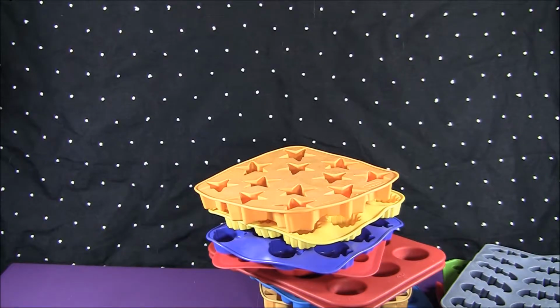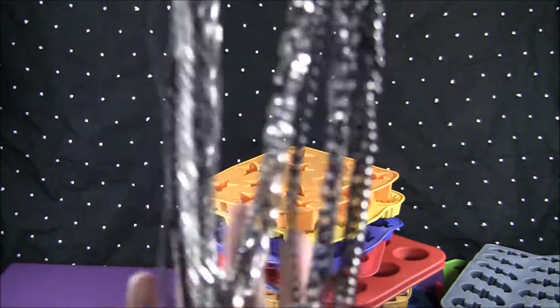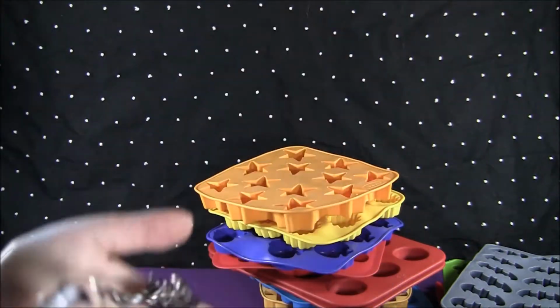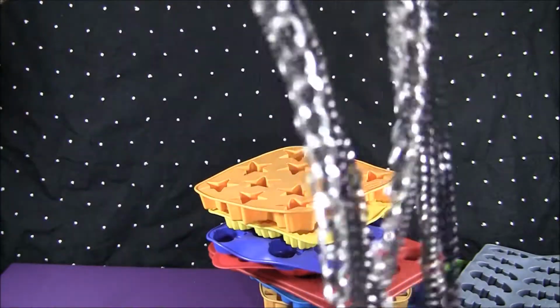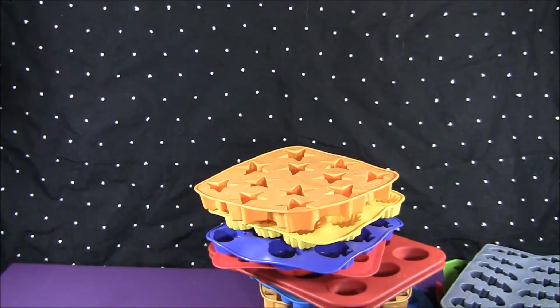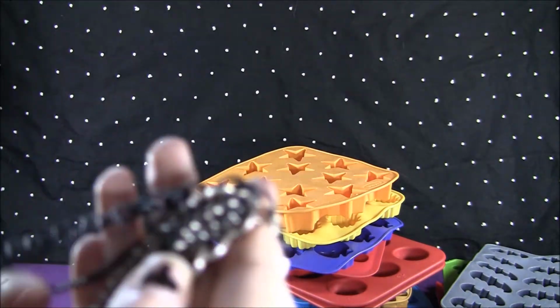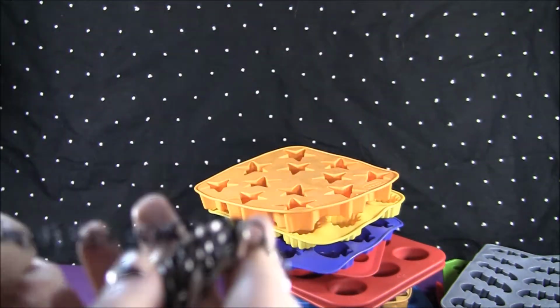There we go. $3 for. Pull that off. And it is this giant massive chain. So this is obviously meant to be worn as one necklace. I don't wear anything this bulky, but I like to take necklaces like this that are a whole bunch of layered chains, and I like to take them apart and use each of the chains individually to create other jewelry.